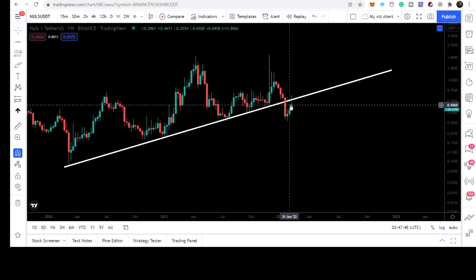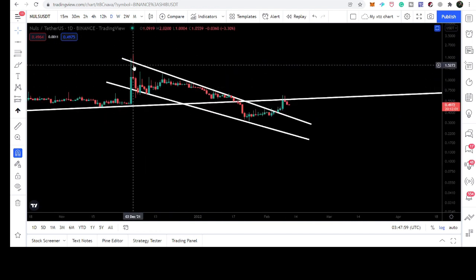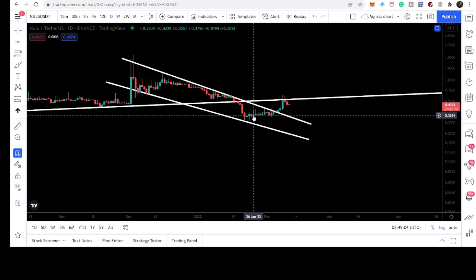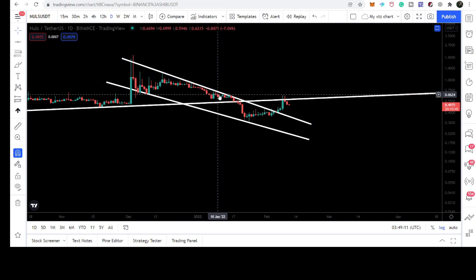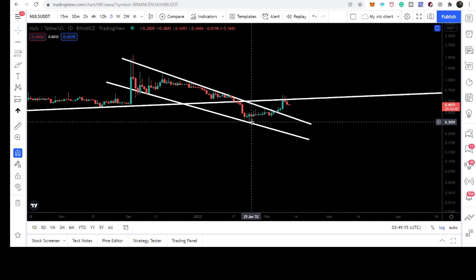If it is rejected, then a move to the downside can continue. But at the same time, we can see that the price also found another long-term resistance. It was rejected here in December 2021, and we had several rejections here with a few touch points at the support and a few touch points here as well. We were testing the resistance more than the support, so there was a clear signal that the price could break out the resistance rather than the support of this falling wedge.